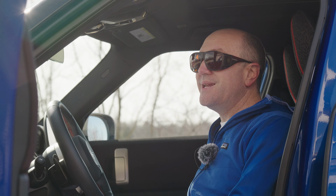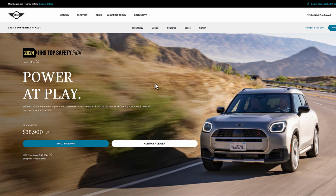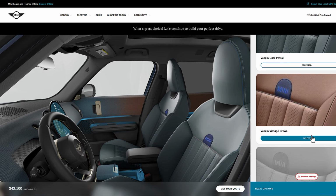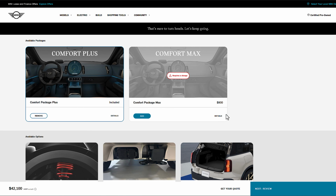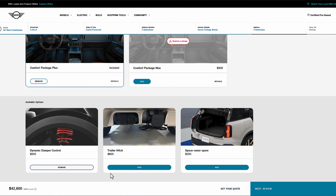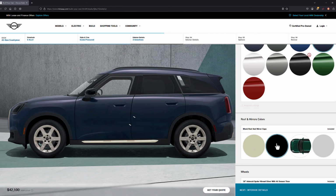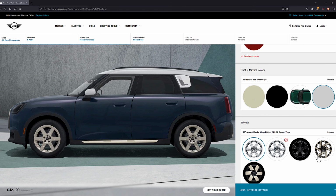The brand new Mini Countryman. This starts at around $38,000 for the Countryman S all-4, which gives you all-wheel drive, but nobody's paying that because by the time you add on some packages, this is in the mid-40s. This car is about customization. Outside has real color options, and you can do some interesting stuff on the interior.